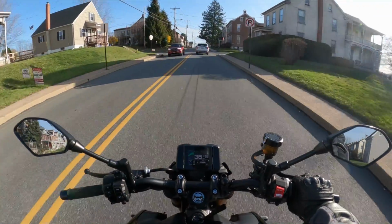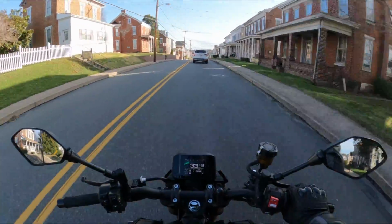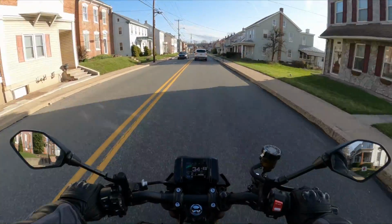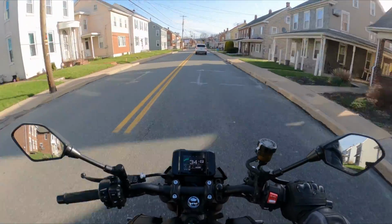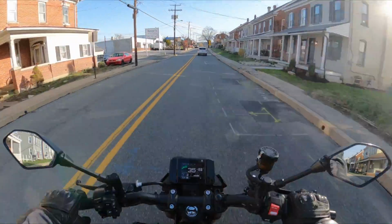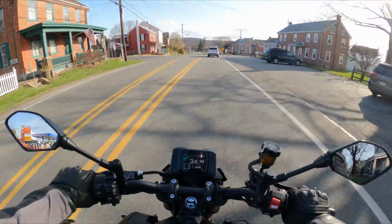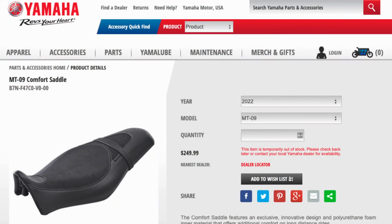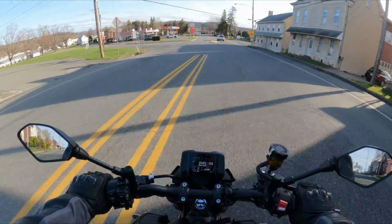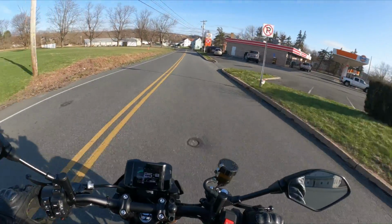I was dreading putting my feet down and taking the weight off of my ass. Taking the weight off the seat, because it just hurt so bad. It was a terrible feeling. It hurt riding and it hurt standing up. Felt better after you stood up for a few seconds, but that initial transition of weight just hurt. So I'm considering ordering the Yamaha Comfort Saddle, which I'm kind of on the fence about, because for normal riding, everyday average sort of rides that I do, this bike is plenty comfortable. It's just those all-day trips that can be taxing.